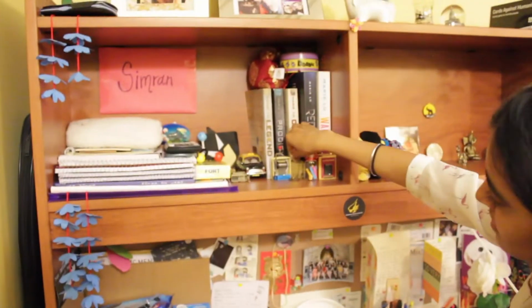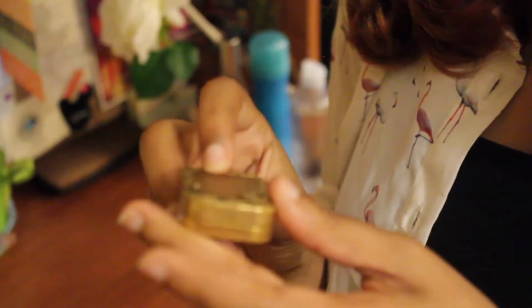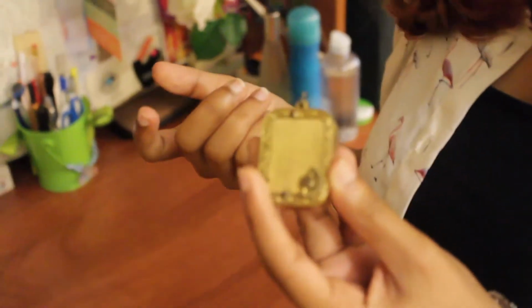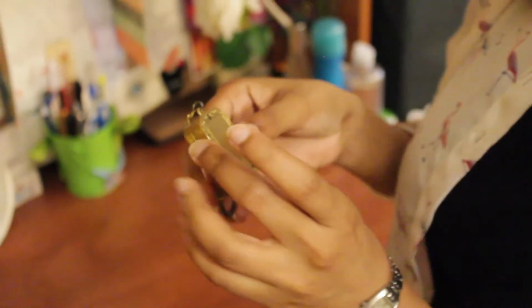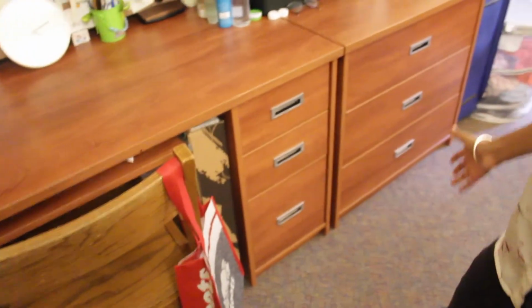And actually, this is a very special trinket. This is a music box that my granddad gifted to my grandmom for their marriage and their courtship and everything. And it just meant a lot that my granddad gave it to me before I went to college, as a thing that will always be there with you. This is probably one of the most valuable things in my room. And that's about it.